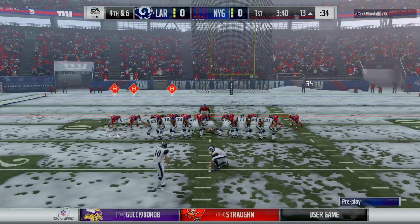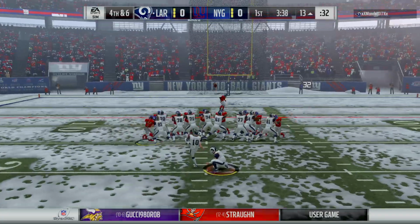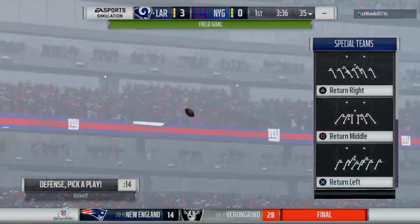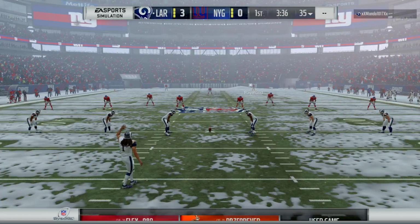2 catches already in this opening drive, and they were looking his way for a third. I think they put this defense on notice that that could be a really, really frequent combination. And this one is right through. And the Rams have the first points here. It's 3-0.